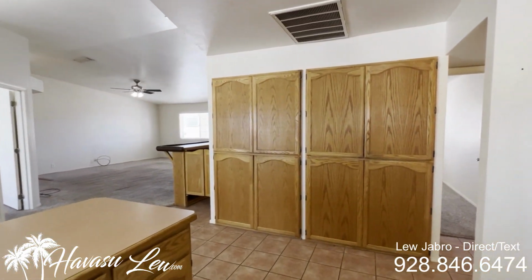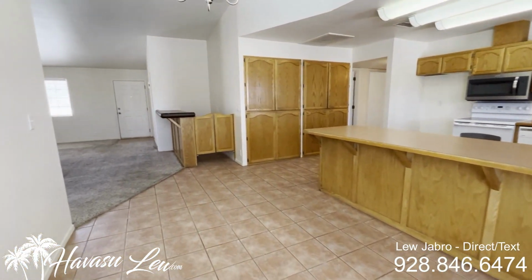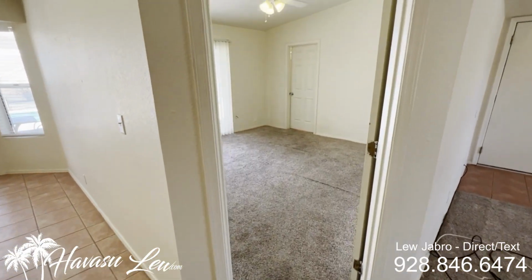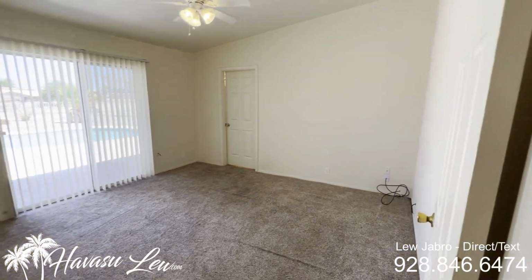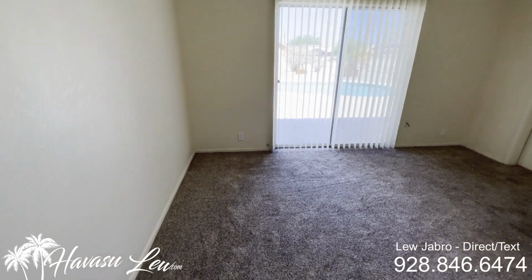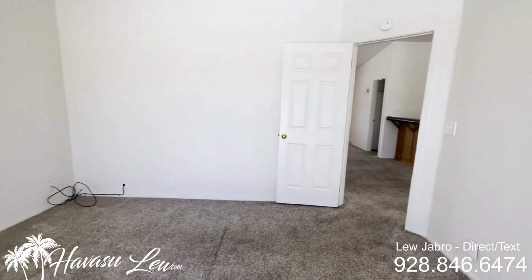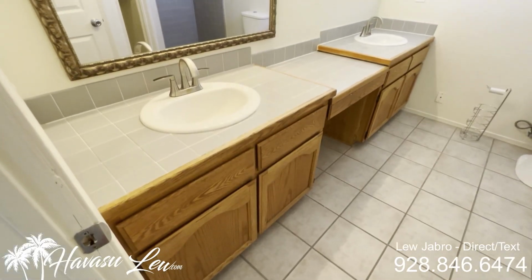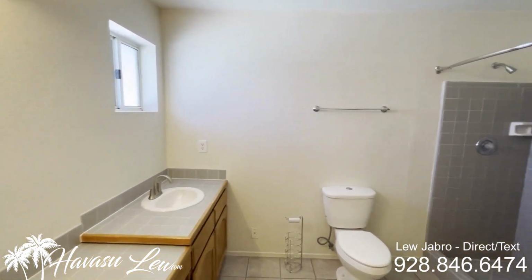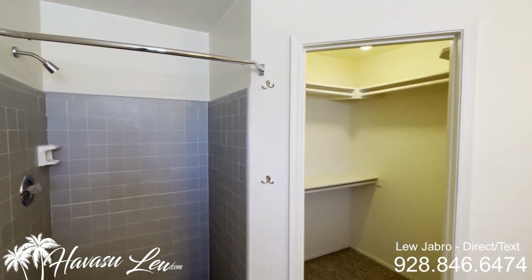A lot of pantry type storage. So you have your master off the kitchen and living area. Has vaulted ceilings. Slider out to the backyard pool area. You have your master bath, has dual vanities. A walk-in shower and a walk-in closet.